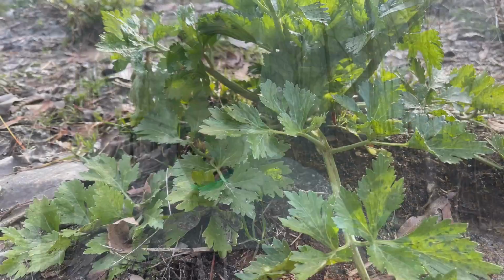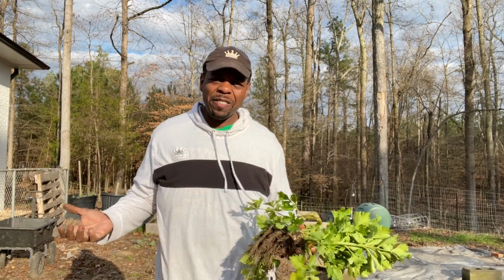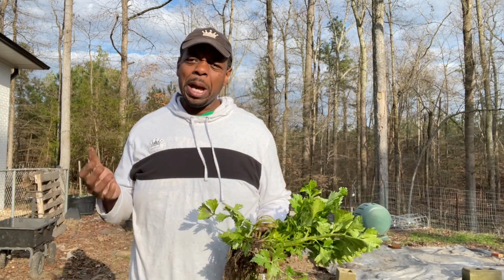The problem is, have you ever tasted a celery leaf? It's really strong, very herbaceous, and you think to yourself, ugh, I can never cook with this. But I want to show you a recipe today that's going to change all of that. Today we're going to be making something I've never made before. It's called a celery pesto.